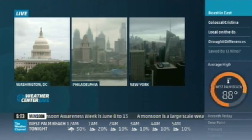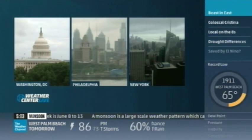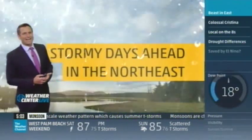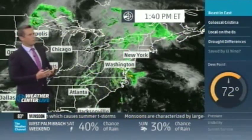Right now, a look at Washington, D.C., Philadelphia, and New York City. And in spots, once again, another soggy evening for you. You can see some of the low clouds hanging there on the right in New York, and the clouds also behind the big buildings in Philadelphia and in the nation's capital. Some of these clouds will bring some rain, some soggy days ahead for parts of the Northeast. Then a little bit of a warm-up we're going to see.